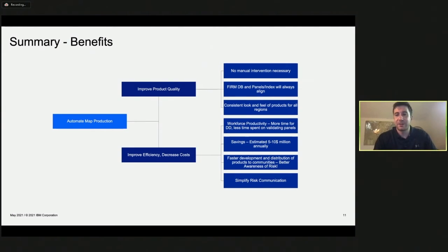More time can be spent on data development activities and refinement of data. Project costs, FEMA estimated, will decrease by $5 to $10 million a year. The turnaround of projects should be faster because this process is now automated, which means more data getting to the public more quickly and ideally encouraging more mitigation. And lastly, consistency of symbology and labeling on panels should make the risk communication that goes out more straightforward.